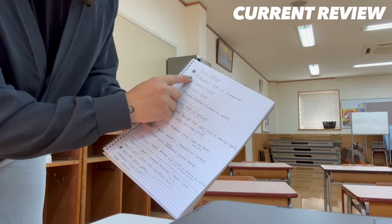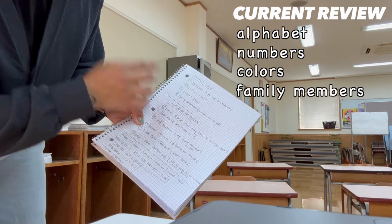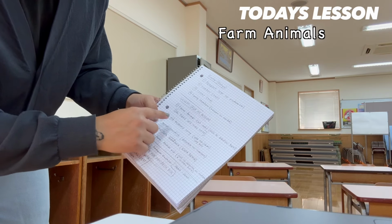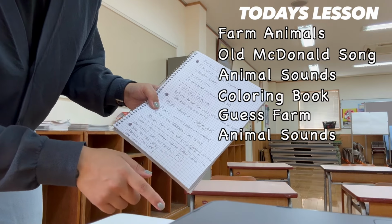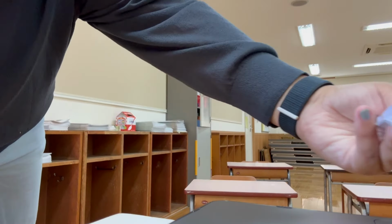So just a little breakdown right here. We're gonna go over the alphabet, numbers, colors, family members, because these are the things we've already done in the past 4 lessons. This is week 5. And then going over the lesson plan, like farm animal cutouts. And then we're gonna go to the Old MacDonald song, animal sounds, animal farm coloring book, and then guess the farm animal sounds, and just go like that. And then let me show you guys the board now.